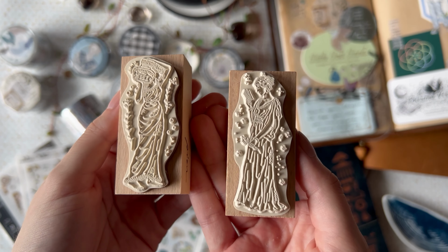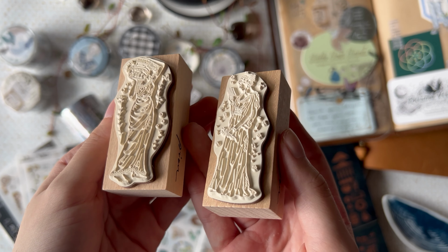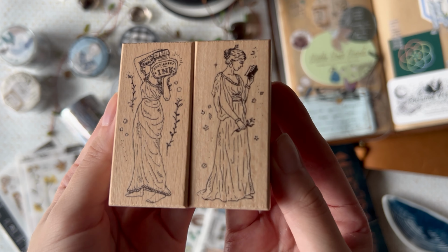They're lovely, good quality rubber stamps as well, so they'll stamp really crisply, which I really love. So there's those two. Okay.